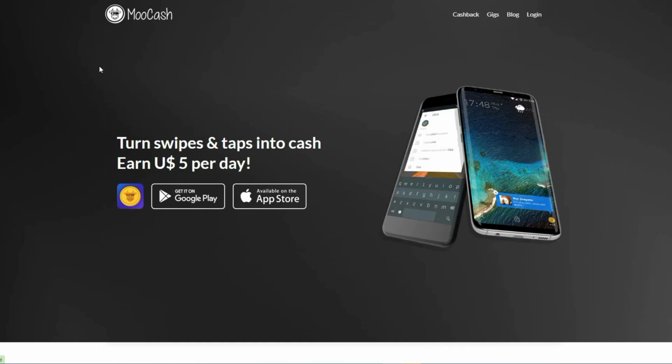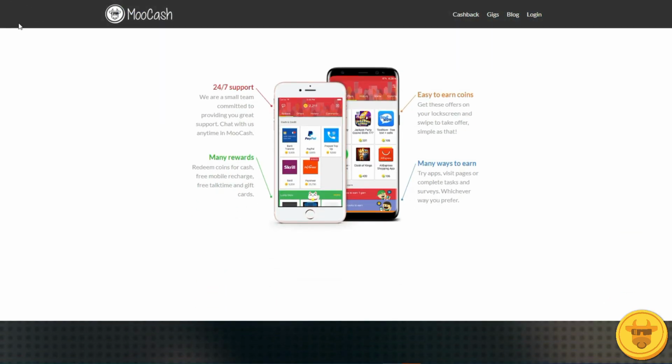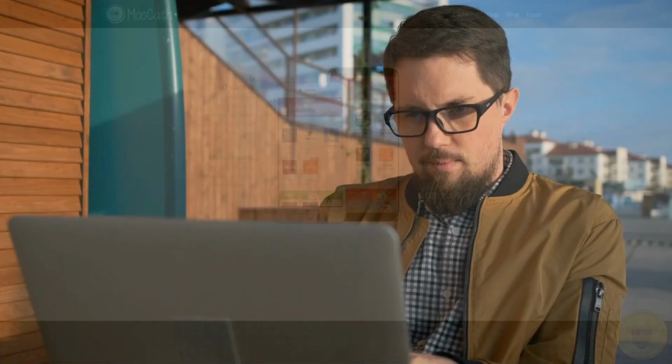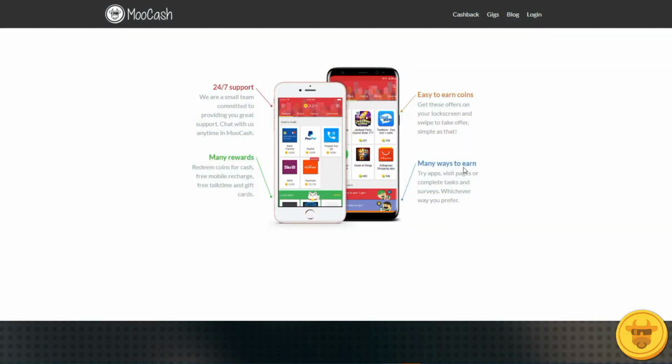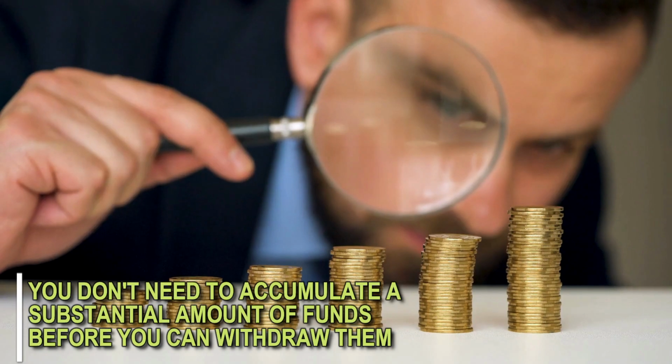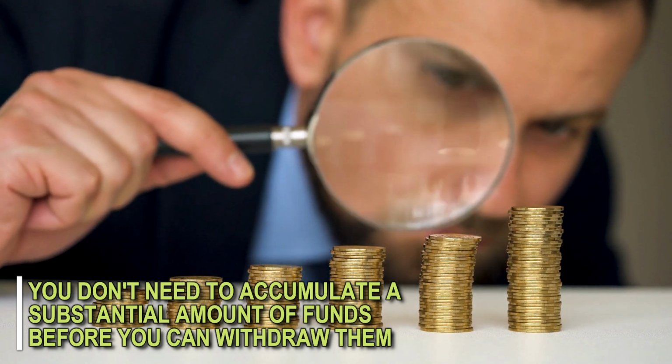The fourth app on the list is known as MooCash, and it's accessible to both Android and iPhone users. You can download it by visiting getmoocash.com. This particular app enables you to earn money by completing simple tasks such as watching videos, playing video games, or placing online orders at restaurants. There are a lot of opportunities available for you to take advantage of, and the great news is that you don't need to accumulate a substantial amount of funds before you can withdraw them.